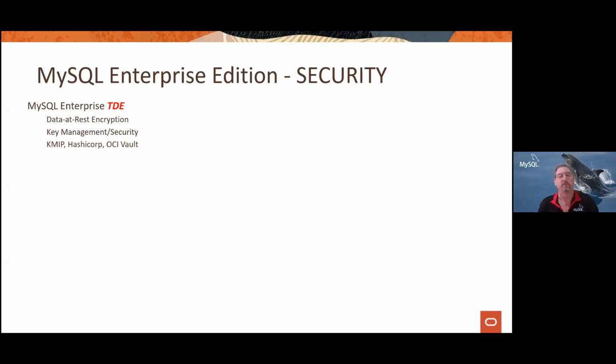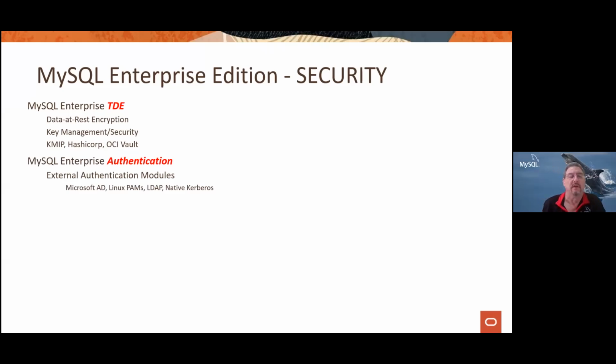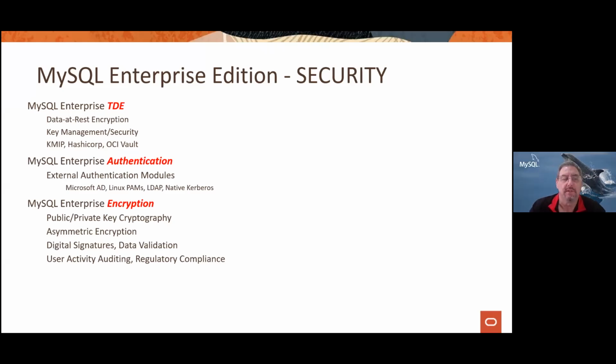So just to go through the Enterprise Edition, some of the security things, I mentioned TDE, which is transparent data encryption, the ability to encrypt your data within the tables themselves. This also interfaces with key management protocols. KMIP is the acronym for the standard there. And also we have about 6 or 8 backend providers. If you're already using Fortinet or HashiCorp or AWS, we also have integrations with that. Authentication is the ability to simply directly authenticate against your Active Directory or LDAP or native Kerberos implementation.